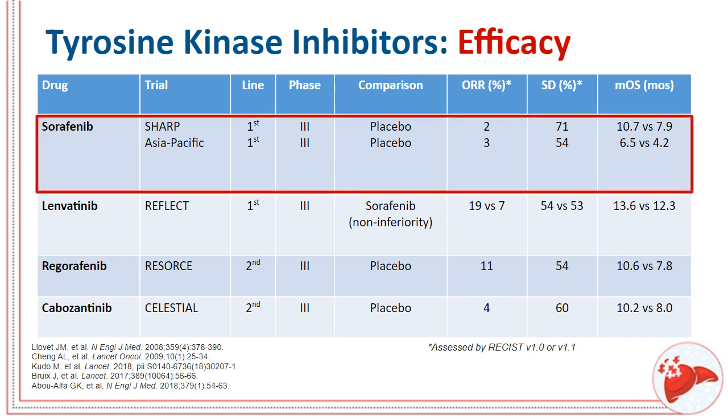So going back to sorafenib, from the SHARP study and Asia Pacific study, patients were randomized to placebo or the drug in the first line. And the median overall survival in those sorafenib studies was in SHARP study 7.9 months versus 10.7 in the sorafenib arm, and in Asia Pacific study, which was primarily a hepatitis B population of patients, the median overall survival improved from 4.2 months to 6.5.